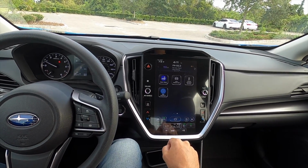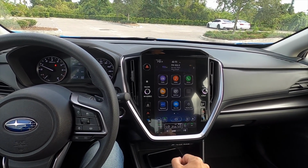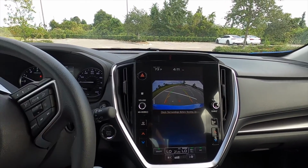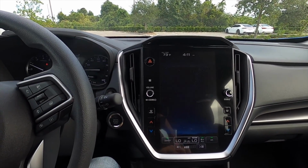11.6-inch touchscreen with Apple CarPlay, Android Auto, Sirius XM, AM, FM, streaming Bluetooth audio. Put it into reverse, 180-degree reverse camera full trajectory, and the lines will expand outwards.